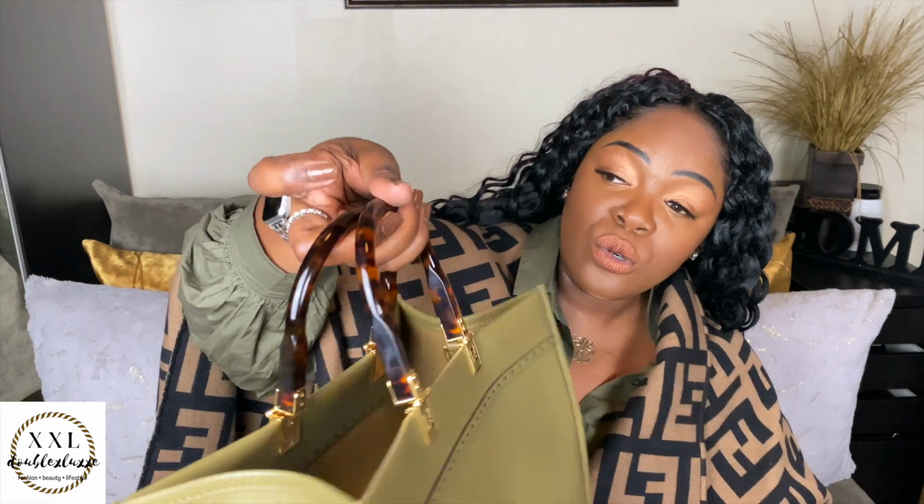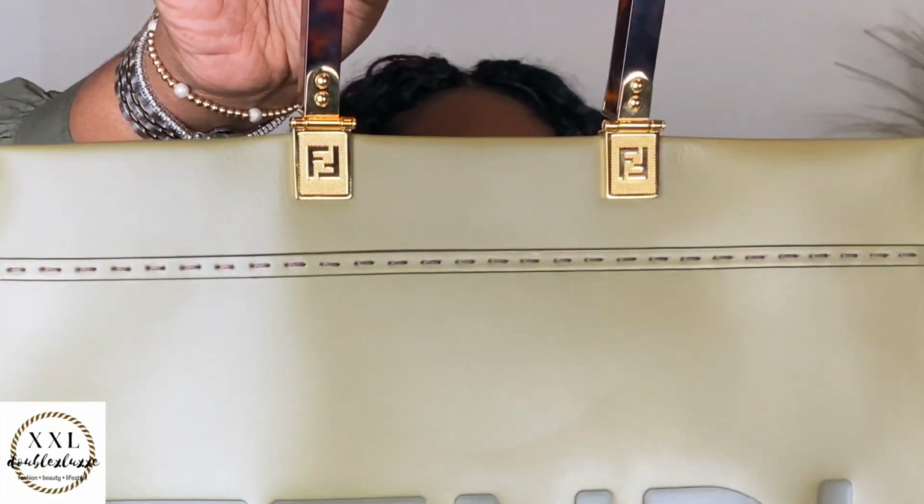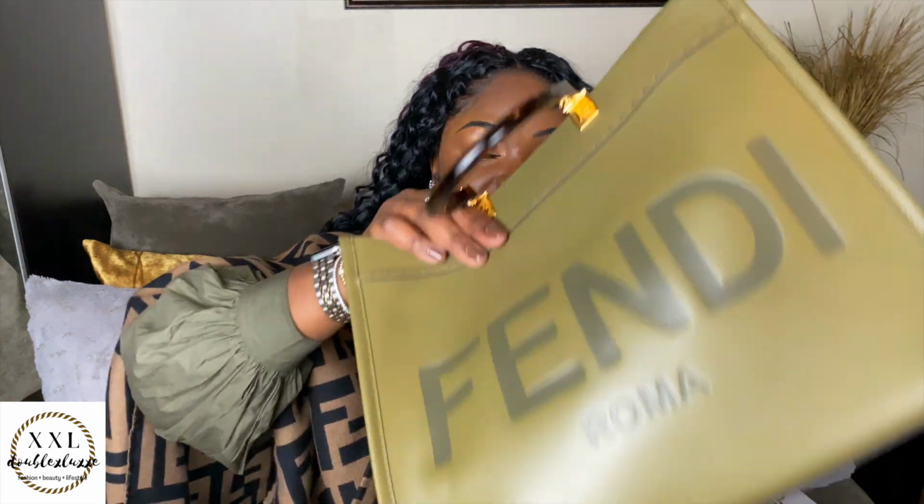They look like a piece of jewelry. They are gorgeous. They look like a tortoise shell bangle. So it has tortoise shell handles with the gold FF Zucca, the Fendi logo on each piece there. Stunning. It's entirely leather. There are no feet. So glad to get the medium size. For a time I was really interested in the larger size, but I'm obsessed with this.